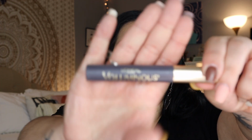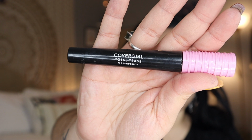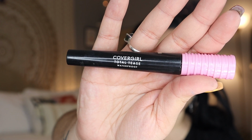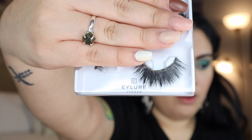So for lashes, I'm first gonna go in with some mascara. I'm going in with this L'Oreal Voluminous Original on my top lashes. And for my bottom lashes, I'm going in with the CoverGirl Total Tease Waterproof Mascara. And for lashes, I'm using this Allure. I think that's how you say it. Allure. Yeah. Whatever it says right here. Those are the lashes that I'll be using.